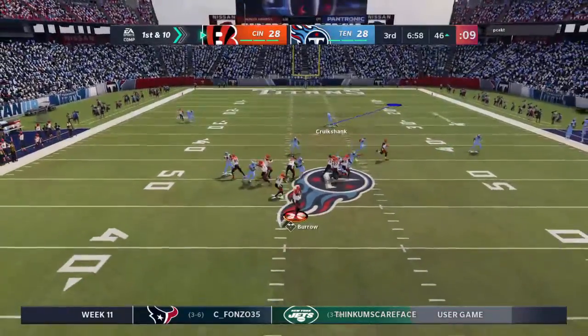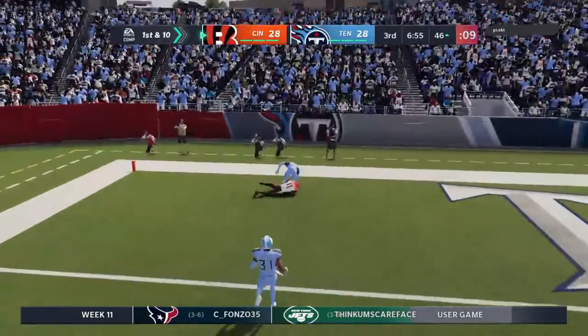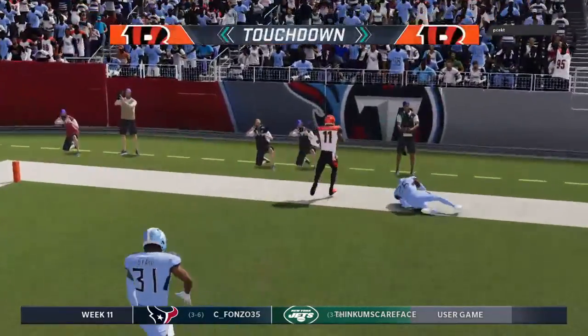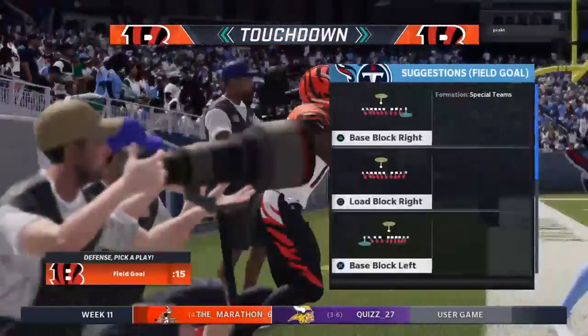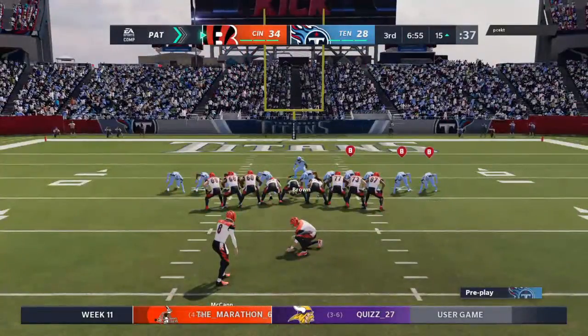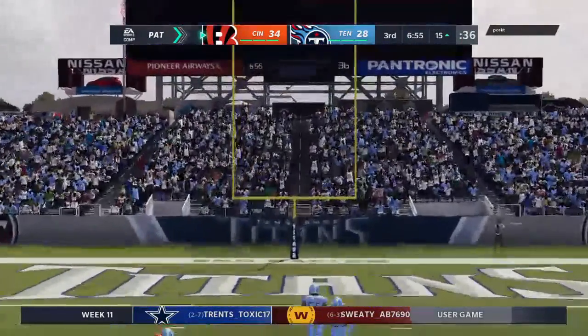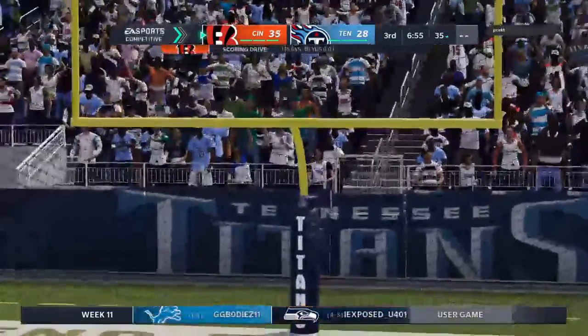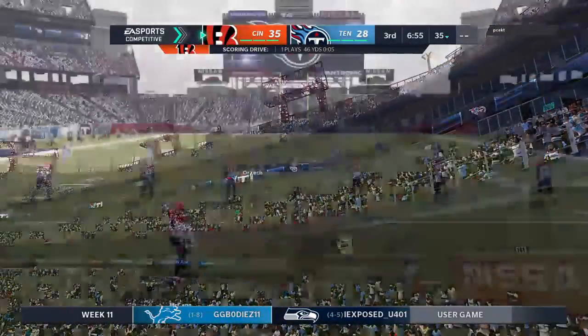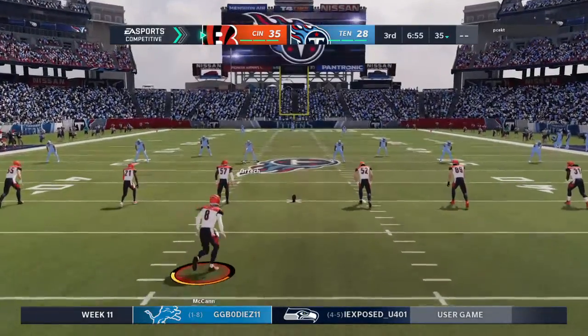First down. Here's Burrow. He's going to take a shot right away for the end zone. That's going to be caught by Ross for a Bengal touchdown. Complete to John Ross. John Ross with his 2nd touchdown of the game, number 7 on the year. And the Bengals have broken our tie as they take the lead. Point after, right down the middle. And they will take a 7-point lead.